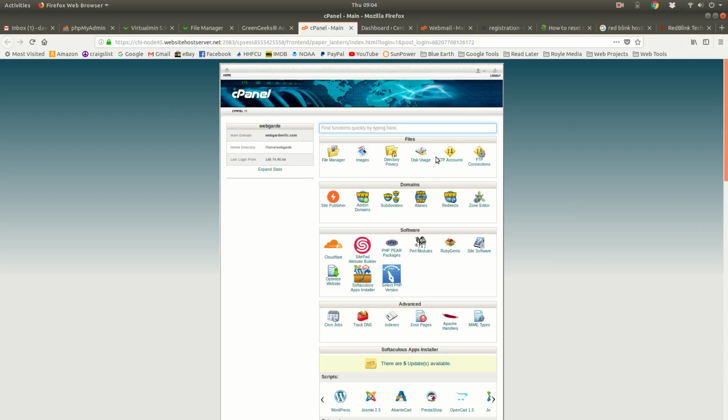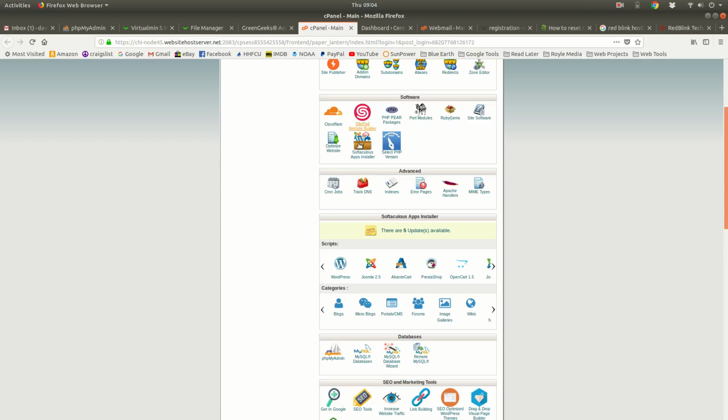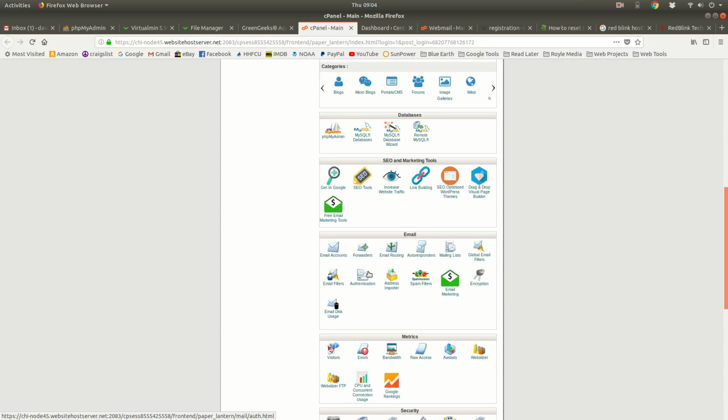look and functionality. You have a much more friendly user interface, and everything is all part of this one platform right here. So you have a file manager, you have a privacy controller, you have your FTP accounts and FTP connections. You can add on subdomains, you can add on domains, you can create aliases, you can manage redirects. There's a whole huge set of software packages, including Softaculous, which includes WordPress one-click install, and then as we scroll down here, phpMyAdmin is integrated, as well as other SQL options for databases.